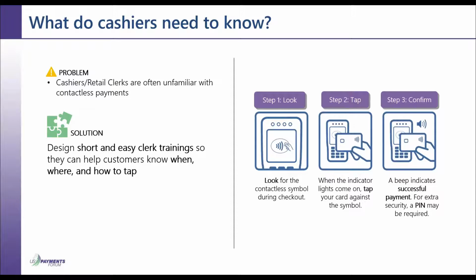Cashiers should be able to articulate to consumers when during a transaction they are able to tap, where on the terminal they should tap, and whether the transaction has gone through. They should be trained on their specific point of sale solutions because they do vary from merchant to merchant.